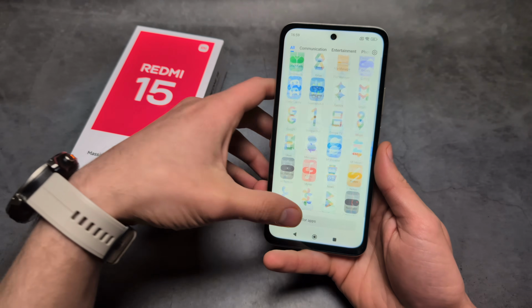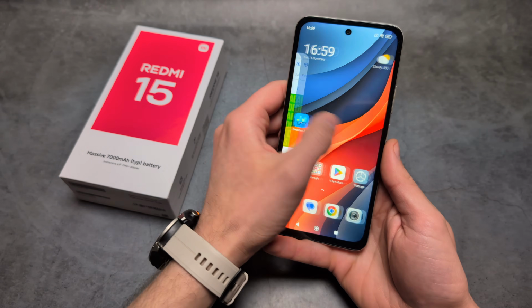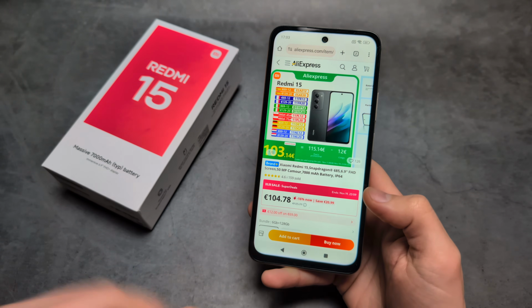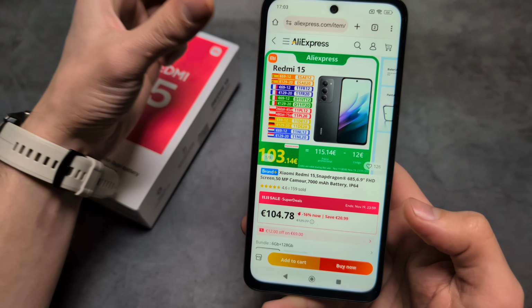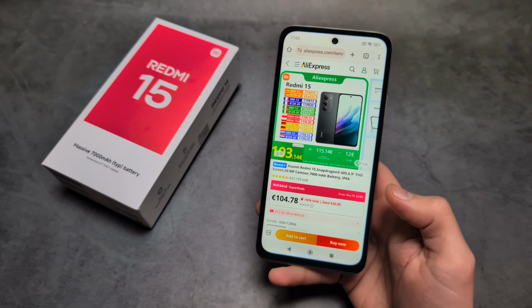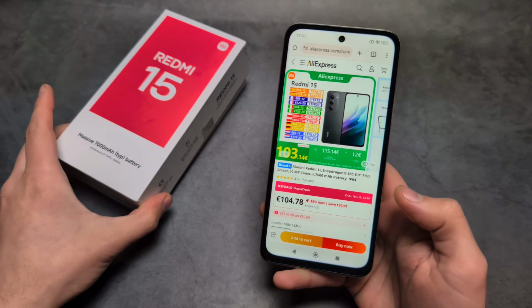Also, that 144 Hz display makes the phone very smooth. When it comes to price, I think it's totally unbeatable. Personally, I got mine from AliExpress and paid only right around $100, which is absolutely insane considering what we are getting.